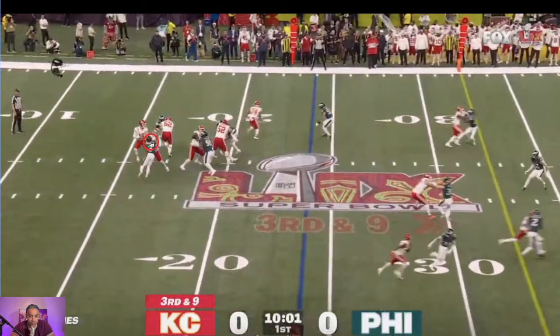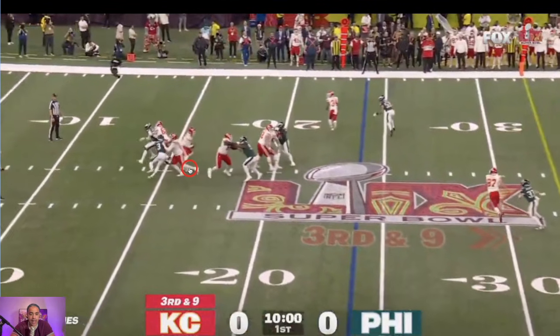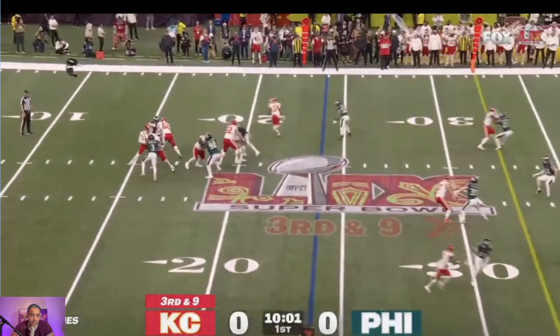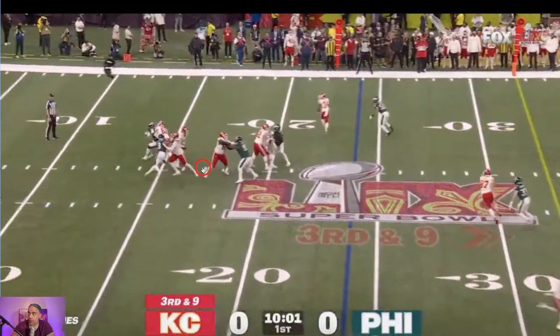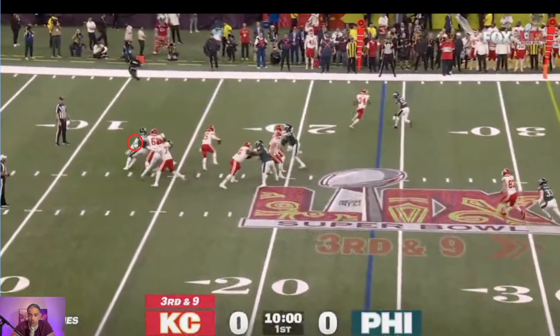Now, we get to the actual pocket here. It does begin to collapse. I think the mistake right here from Patrick Mahomes, though, is if both these ends are this far upfield, the better option would have been obviously to step up here and roll out here. Another reason I like you rolling out to the right side is there are all your receivers to the right side over here. So watch what he does.